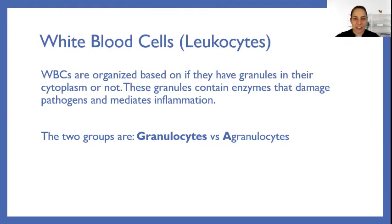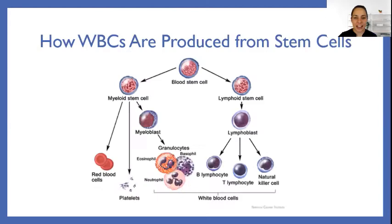Our white blood cells can be organized based on if they have granules in their cytoplasm or not. These granules contain enzymes that damage pathogens and mediate or control inflammation. The two groups are thus known as granulocytes or agranulocytes. When these white blood cells are being formed, they actually come from different stem cells. The blood stem cell can turn into either a myeloid stem cell, becoming a red blood cell, a platelet, or a granulocyte. The other alternative is it can become a lymphoid stem cell that becomes a lymphoblast, turning into an agranulocyte white blood cell.